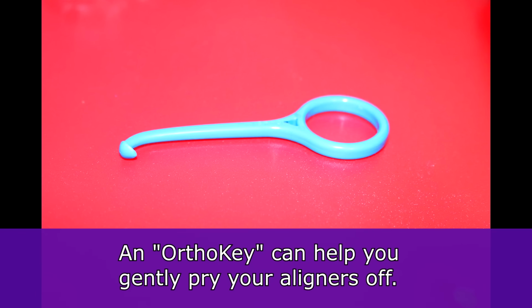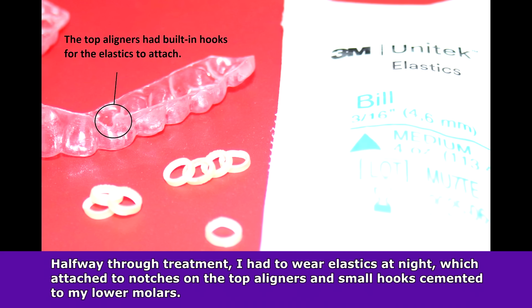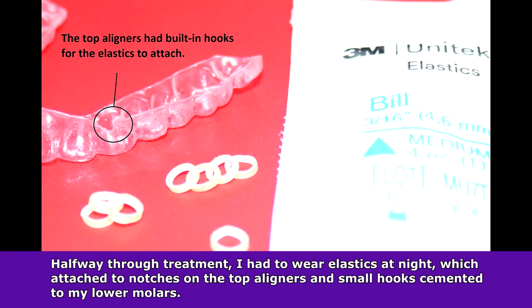So what I would do is either I would pry from the back and kind of stretch it out toward my cheek and lift up gently. Now, if that doesn't work because you have a lot of attachments in the front area, you can try taking your fingernails and gently pry up over those attachments and then pull off like that. And if that doesn't work, I would highly recommend a tool called the Ortho Key. I also had to wear these little elastics or rubber bands during my treatment just to help correct my bite.